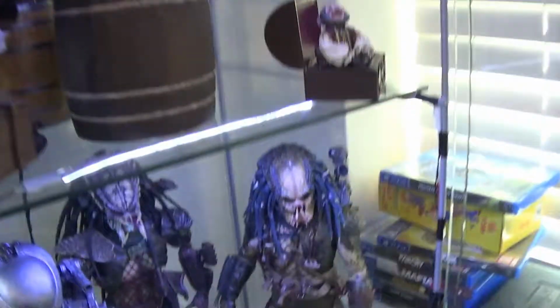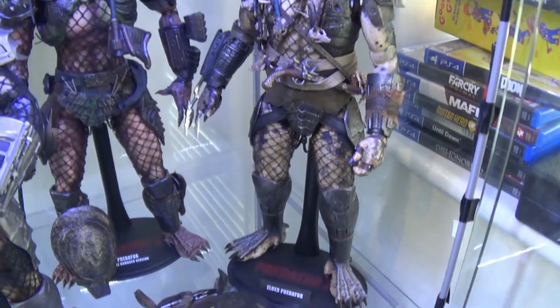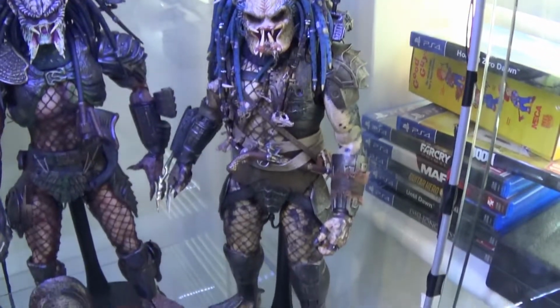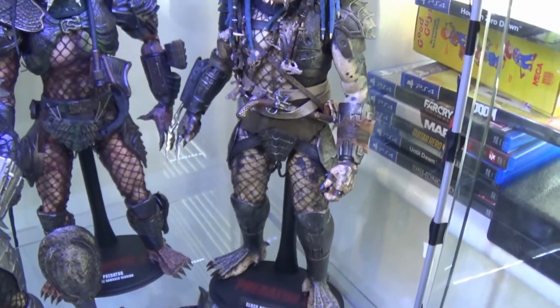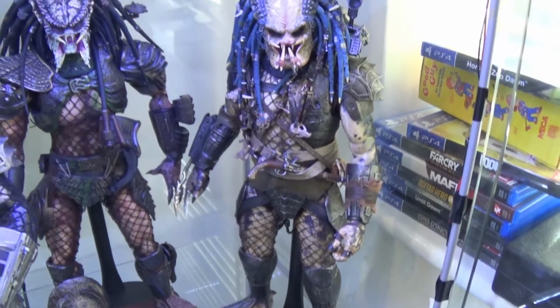And I also got Elder Predator this year, the 2.0 Elder Predator, which I really like. Big fan of that one. It's much more accurate. I sold my old one off and got this one. Very chuffed.